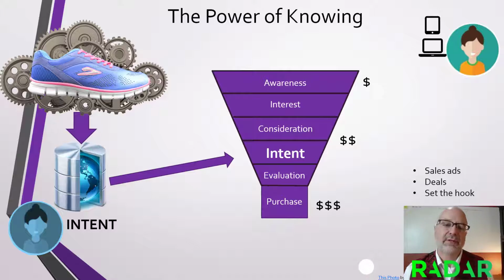So we need to provide them information. So I'm going to be providing them sales ads, I'm going to be providing them deals. If I was fishing, this is where you set the hook, right? The fish has bit, but if you don't set the hook, then they'll let go of that hook and swim away. You want to set the hook with intent marketing so that they understand more about your product and are desiring it and see the value in it.